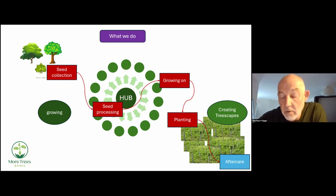We then also do some aftercare, and Emma might mention it, but it's an area where we sometimes struggle to get volunteers to do the aftercare. People love planting trees. It's harder to get them to go back and weed them, but we do try and do some of the aftercare.